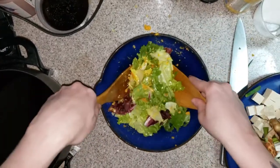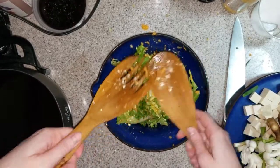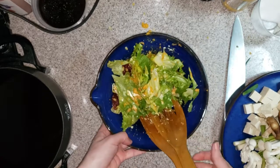So then you have your salad ready. You notice I didn't put a ton of the dressing on there. I didn't totally drown it. And as you toss it, you know, it covers nicely.